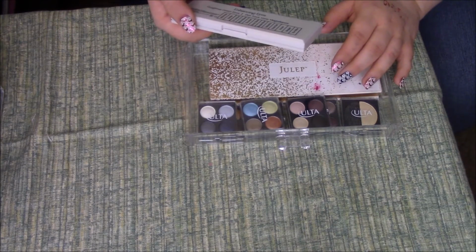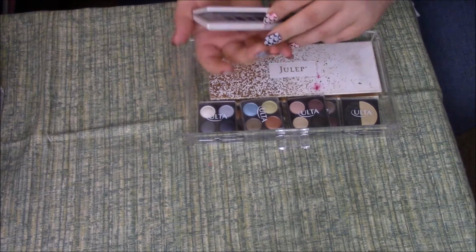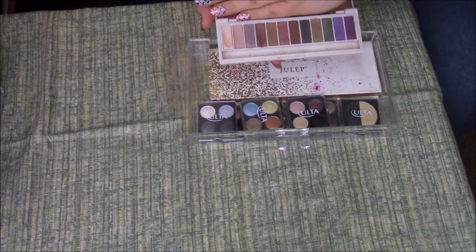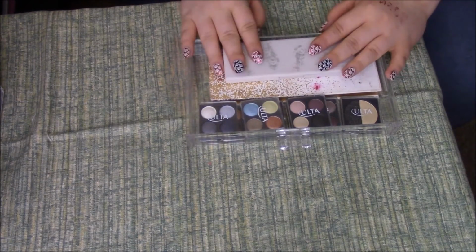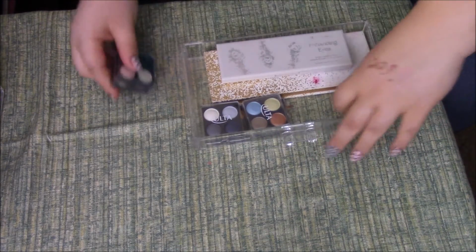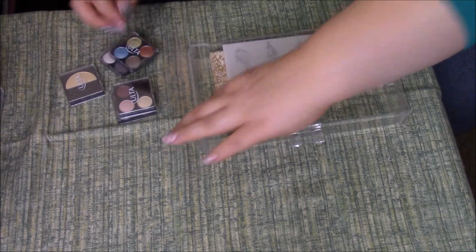This is the BH Cosmetics Enchanting Eyes, Gorgeous Green Eyes. I do really like this one. I believe they've discontinued these though. So they don't have them anymore, so now I have something that you can't buy. Fun! Right, these are all Ulta sample quads.